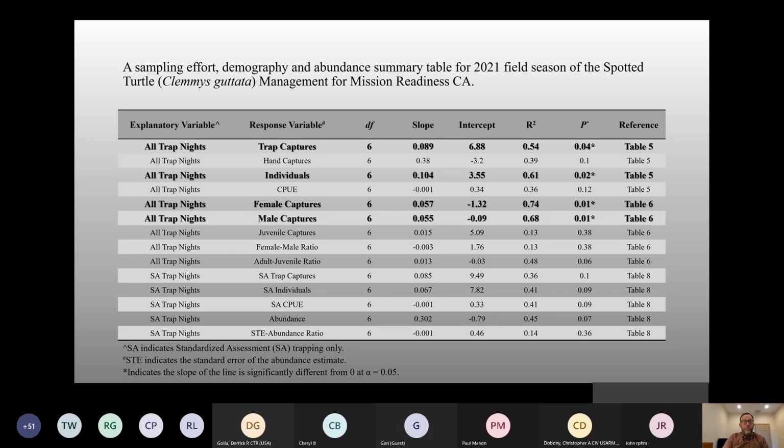We see, right off the bat, that the number of trap nights across all of the sites minus Fort Stewart influences trap captures. That's not at all surprising, right? The more effort you put in, the more you're going to get. Not at all surprising. We saw that in our evaluations earlier.